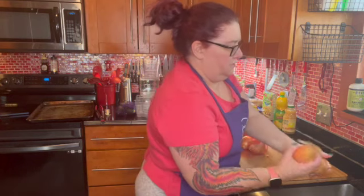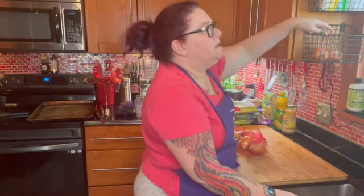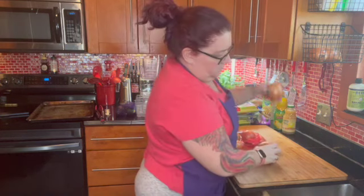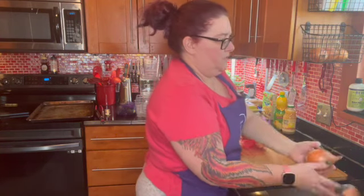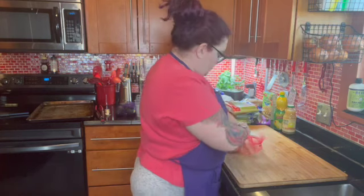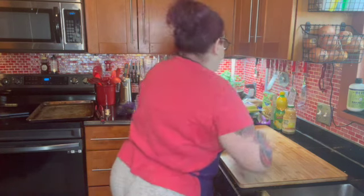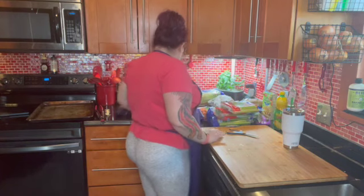Okay, and I'll get my onions in here. Now in the summertime, pretty much both of these are used for onions and garlic, but in the winter months I obviously don't have a whole bunch of fresh produce from my garden, and I try to limit what I buy from the store. There's onions. Okay.